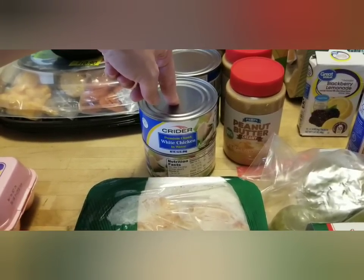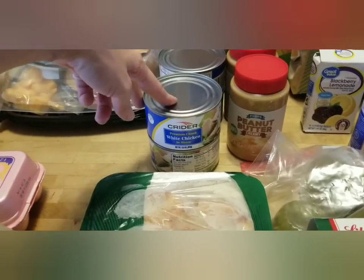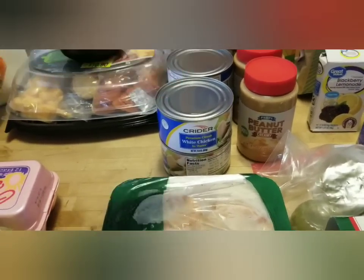Open up a can and throw it into soup. These are so convenient, and canned meat is really expensive these days. So I'm jumping on that when I can.